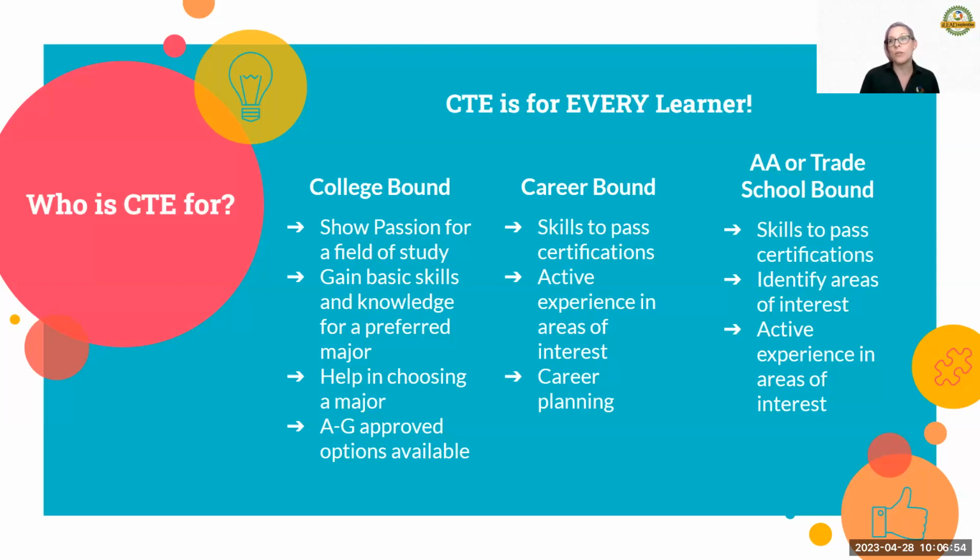For those of our learners who are looking at associate's degrees and trade school out of high school, so they want to do some college, but not a whole lot. Again, skills to passing certifications, identifying areas of interest, and giving that active interest. So it really is for every learner. There is something that anybody can take out of these programs.